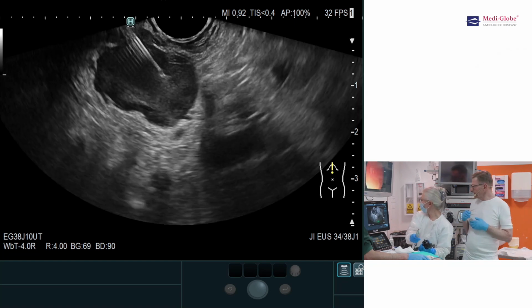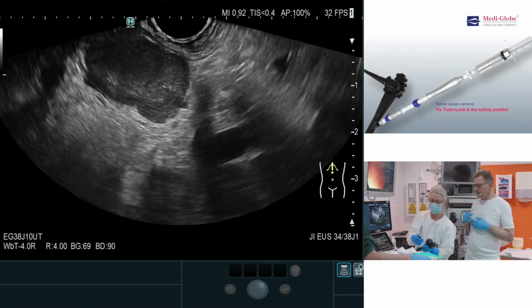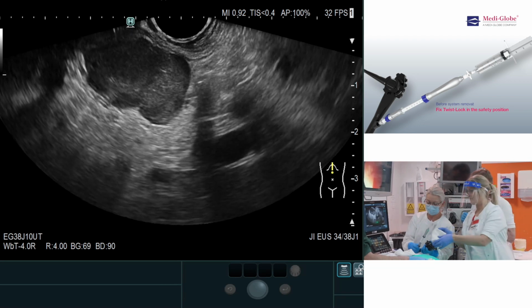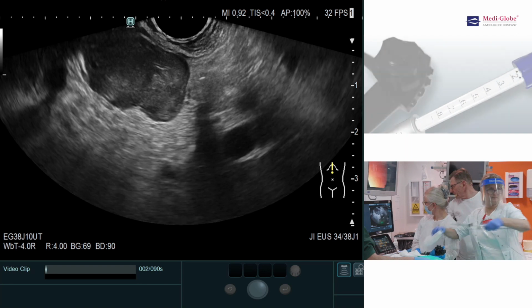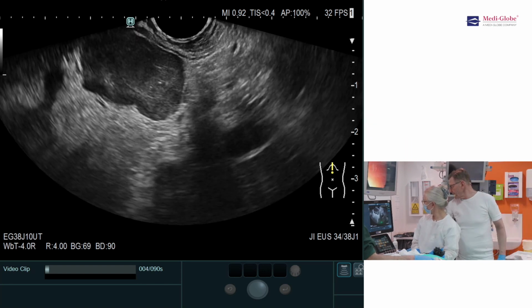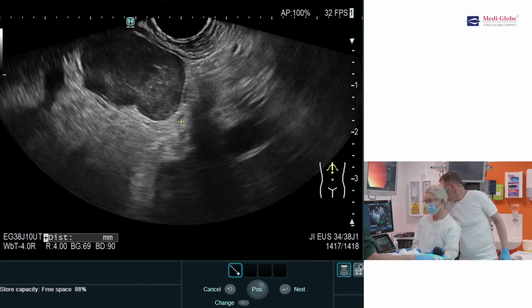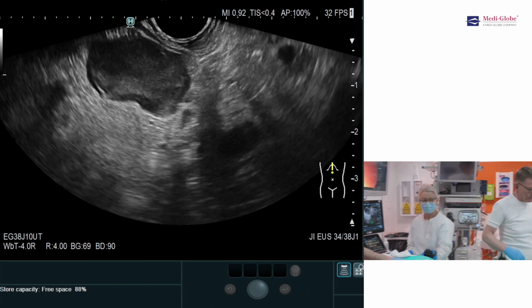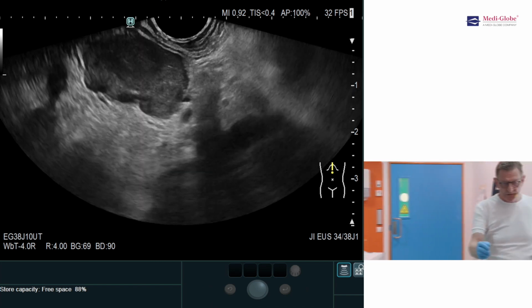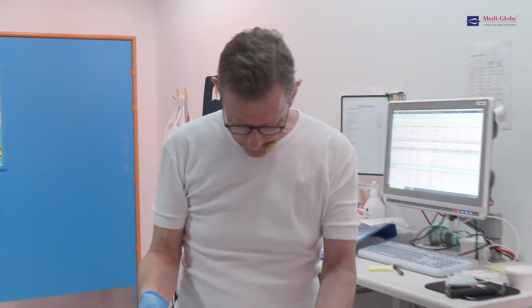Okay, we will remove the needle now and expel the material. While we are doing that, you might maybe measure the size of the lesion here. The lesion size is about 25 millimeter, as can be seen here. So, but we will expel the material.